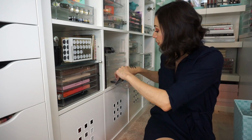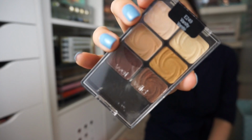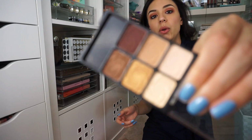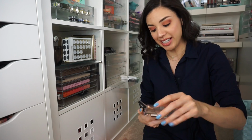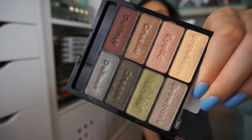And then I have my two favorite Wet n Wild palettes. The Vanity palette, which I don't think you guys can find anymore unless you're really, really lucky. It's one of the best drugstore neutral palettes in the whole universe. It has 3 mattes and 3 shimmer shadows. Love it. And then Comfort Zone. Have you guys ever heard of Comfort Zone from Wet n Wild? If you don't, you guys are missing out on life. You need this palette. And I think it's like $4 or something.